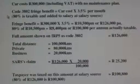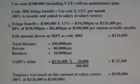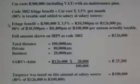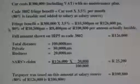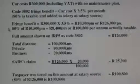Now 80% of this is taxable and it's added to the salary at salary source. So then the fringe benefit amount would be the 300,000 Rand cost of the car times 3.5% is equal to 10,500 Rand per month, or 126,000 Rand for the year. Now 80% of this 10,500 Rand per month is taxable, so that's 8,400 Rand per month, or 100,800 Rand per annum is actually taxable.